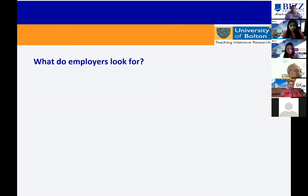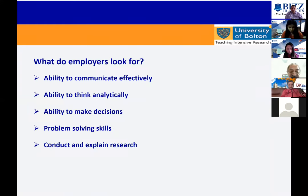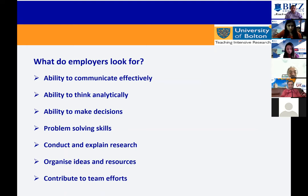What do employers look for? Today's employers look for your ability. How good are you at communicating effectively, analytical skills, ability to make decisions, problem solving skills, and the ability for you to explain the research that you have done, and whether you are good at organizing your ideas and resources. And of course, being able to work in teams. These are the kind of skills that employers look for.